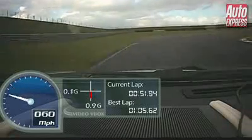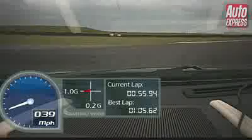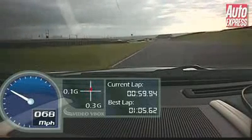And into the hairpin, it's got quite strong brakes. Not as strong as some of the cars in this test, but still pretty good. And on the exit of the hairpin, just again trying to make sure you've got maximum traction as we come on to the end of the lap.